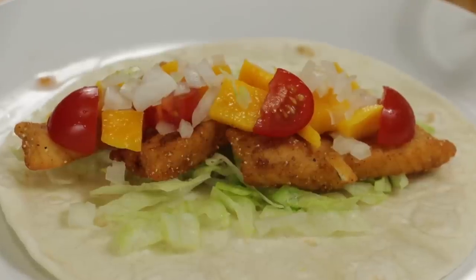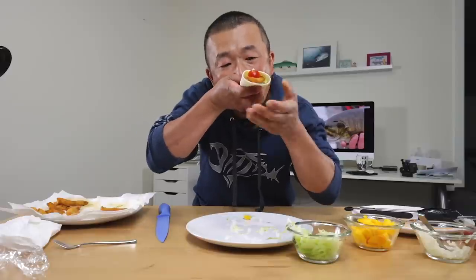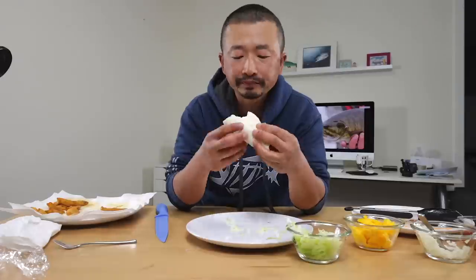So let's put some big pieces on there. 1, 2, 3. If you want to get rid of an invasive species, you gotta sell it. You gotta make people want to go out and catch them. And this is the way to do it, you know. Oh, excuse me. And because these are delicious, I'm sure many of you will want to get out there and try it out yourself now. Still just as good as the first one.